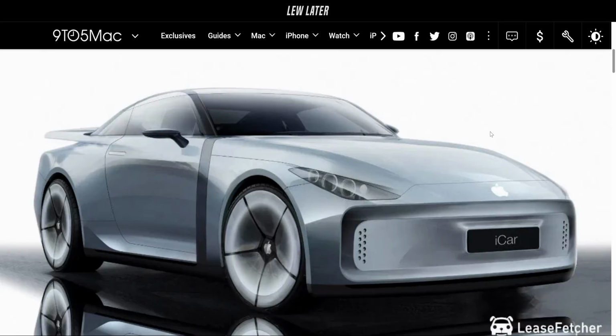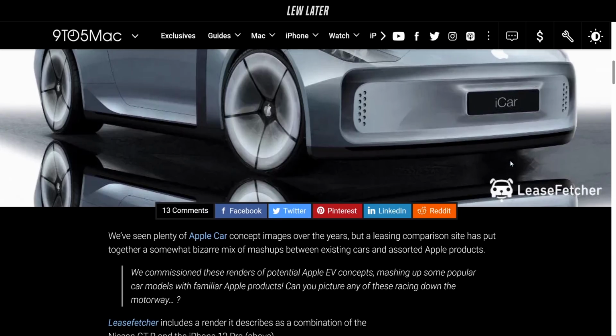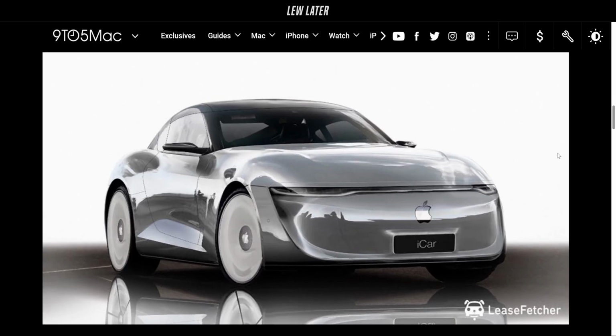Why don't we scroll down to some more renders and we can weigh in. Next up, try this one out for size. Which car does this remind you of? This looks like an Audi. Interesting. This one's actually based on a Toyota Supra. The Supra? Vaguely, I guess so.